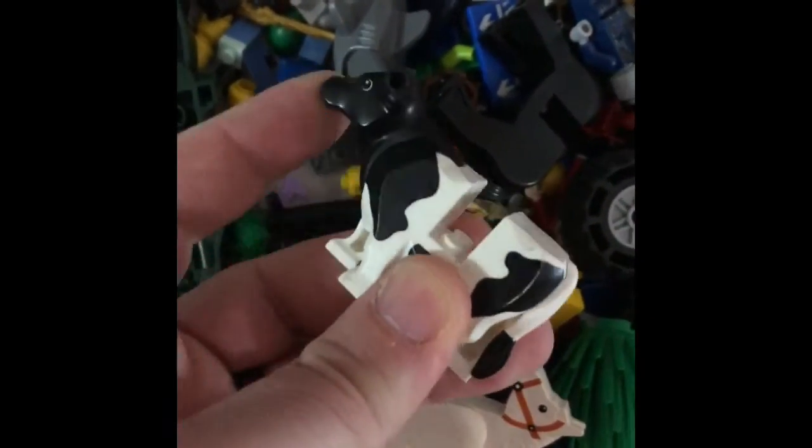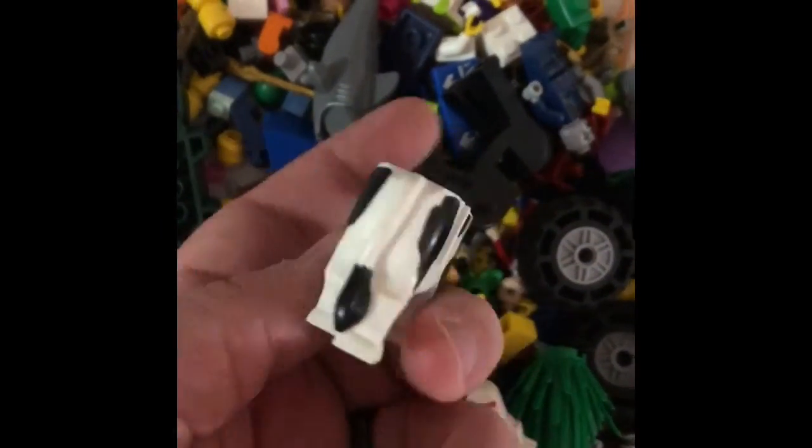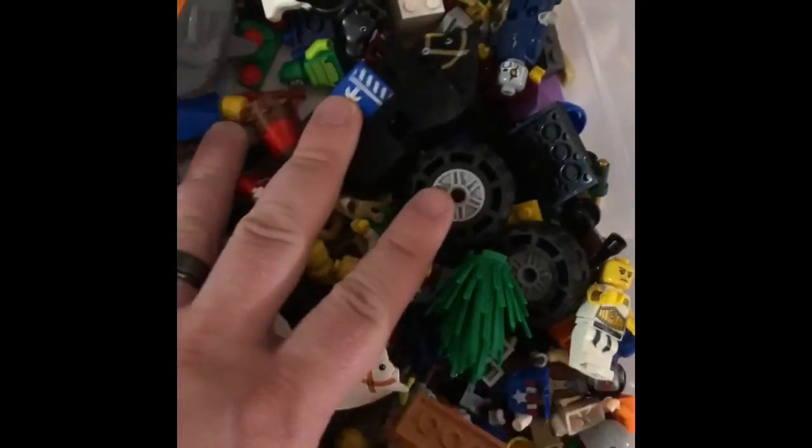We definitely have some horses. The cow's kind of cool too. I didn't think this was an actual Lego cow, but I did some research, and I don't know what the price value of that one is because I've never seen one. So let's see. This is bag number 1. I still have bag number 2 there. Maybe we'll get a little bit luckier there.